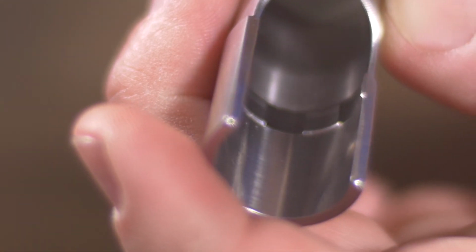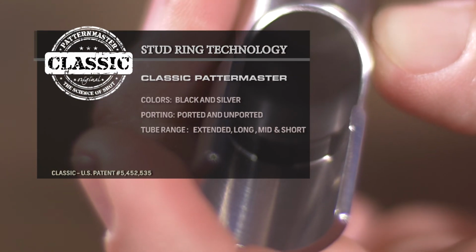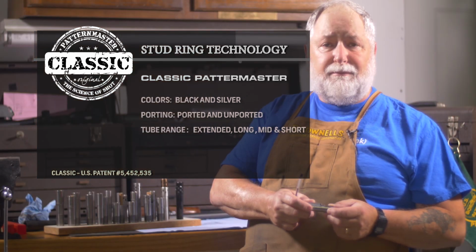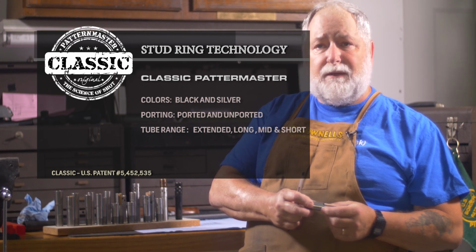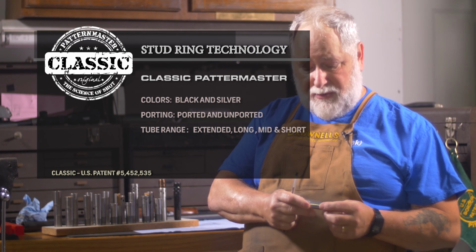The stud ring is inside of our Patternmaster Classics. They're available in black and silver. They're also available in ported and unported. And they also have an extended range, a long range, a mid-range, and a short range.